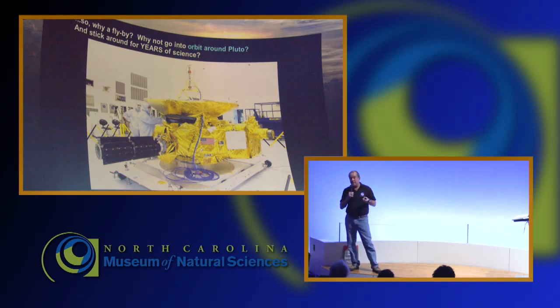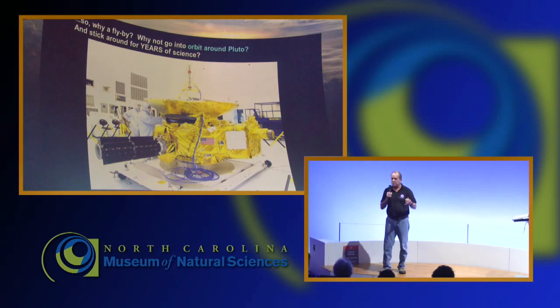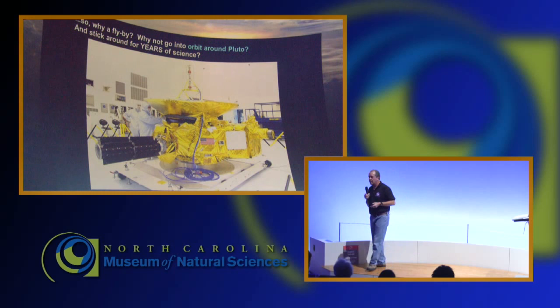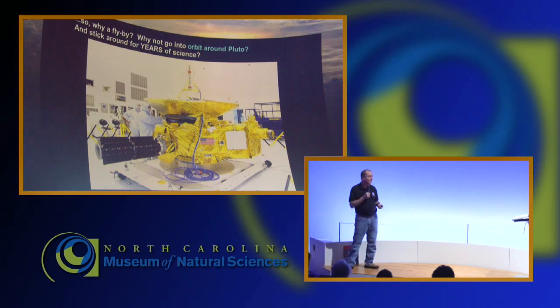Could have gotten a little bit bigger, more powerful, spent a lot more money, but we really couldn't launch that much. So what we could have done was get the biggest rocket we could, a little bit bigger and more powerful than that one, and just make the trip, but it wouldn't have been as fast. So the trip would have taken longer. Again, the trip already took almost 10 years, so we didn't want to add any time to that.